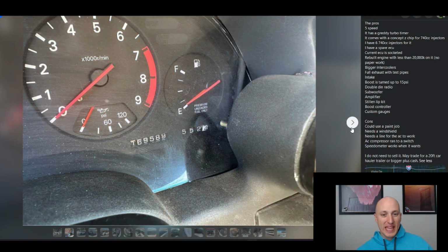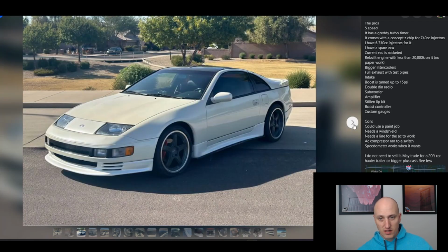All right, 170,000 miles on this. This car you're getting with an empty tank of gas. See, the other guy had a full tank. This guy's got an empty tank. We got some custom gauge pods right here on our gauge cluster. No major outside damage, which is nice.